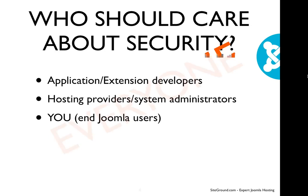You should also check the Joomla developers, the Joomla websites, and the extension directory of Joomla for comments and previews about the extensions that you're using. So for example, if you're using an extension and many people are pleased with it, then it's okay. But if you're using an extension which has been reported to have various security holes, then you should probably uninstall or disable this extension.